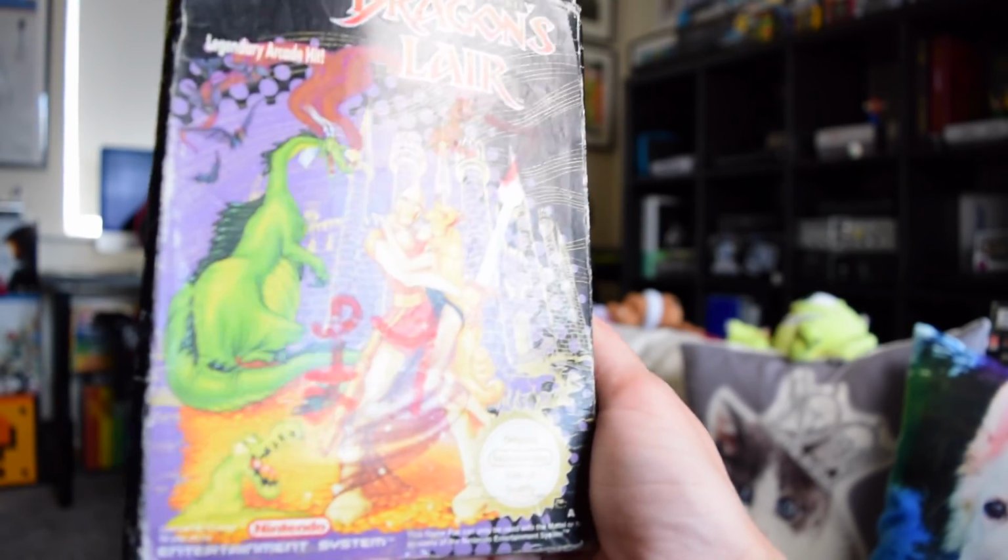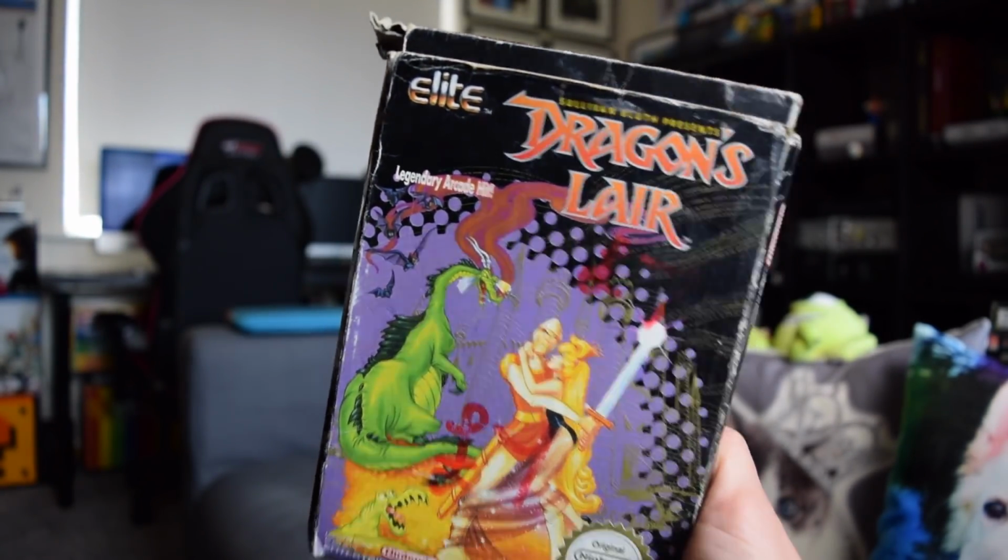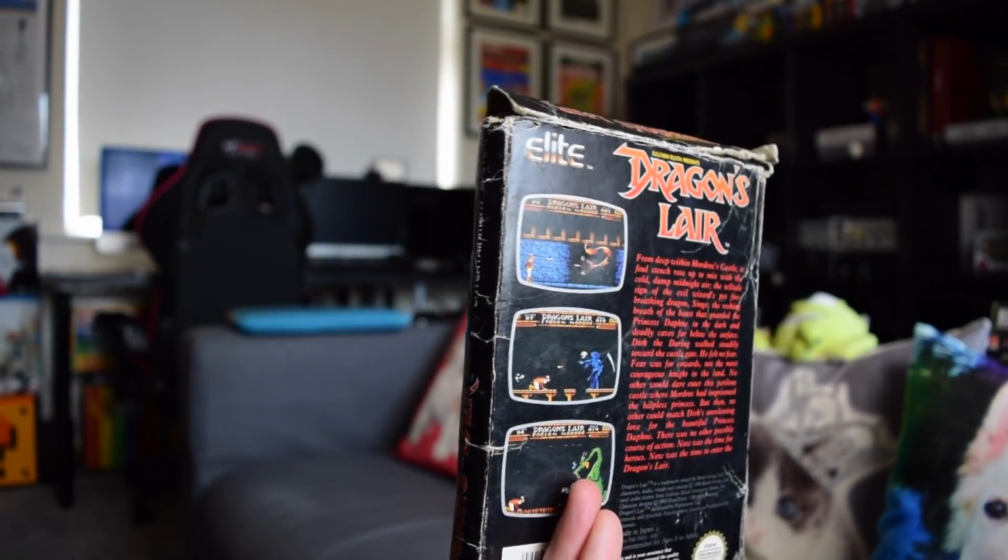This is a classic, guys. It's pretty beat, but nonetheless, I picked up Dragon's Lair. Never actually played it on the NES. It was always the arcade game that I was more familiar with, on the cab itself. But this, I think it was about 15 quid. Very, very familiar artwork. Even if you've not played this game, you know it.